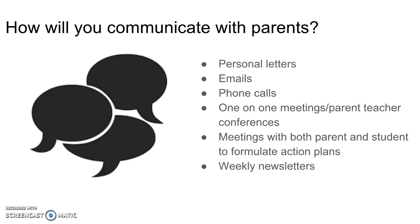And also weekly newsletters. These will not be printed out. These will be on the class website, which I will show you in just a little bit here. And yes, I will have ones in Spanish also.